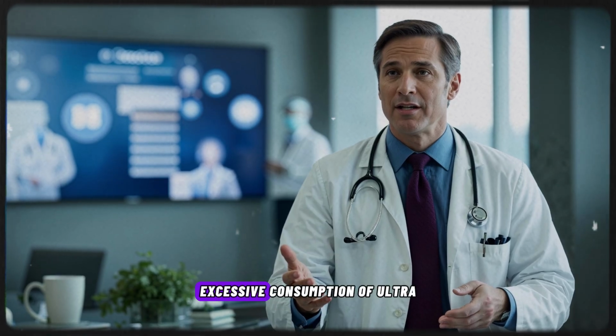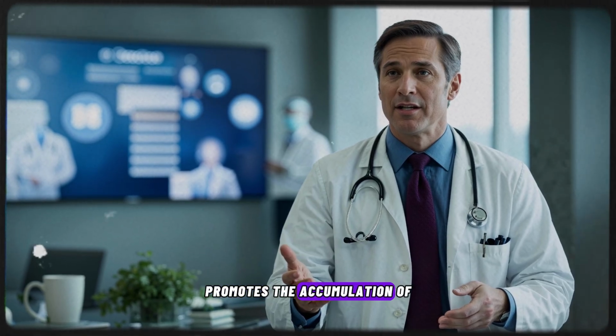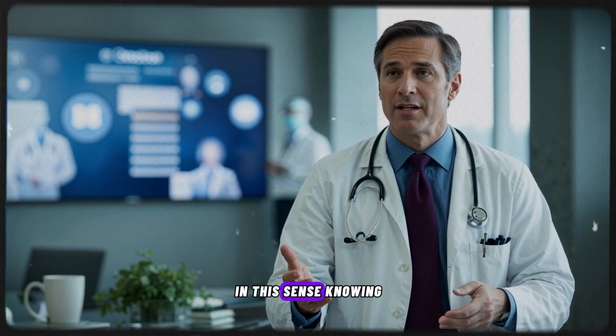On the other hand, excessive consumption of ultra-processed foods, refined sugars, fried foods, and saturated fats promotes the accumulation of fatty plaques on the artery walls, making it difficult for blood to pass through. In this sense, knowing the right foods and incorporating them into your routine is a tool.